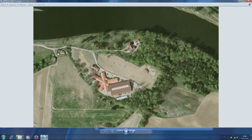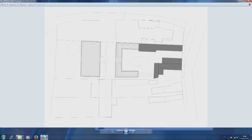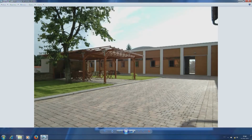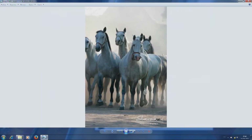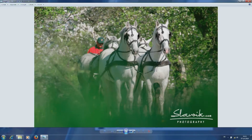Another one is a rural farmstead with horse breeding in central Bohemia. It is interesting for its nice small size. Another one, the development plan of the National Stud Kladruby nad Labem. The National Stud Kladruby nad Labem is the oldest major stud in the world. And in 2004, we created a development plan for the whole grounds of the national stud, which comprise approximately 12 square kilometers.